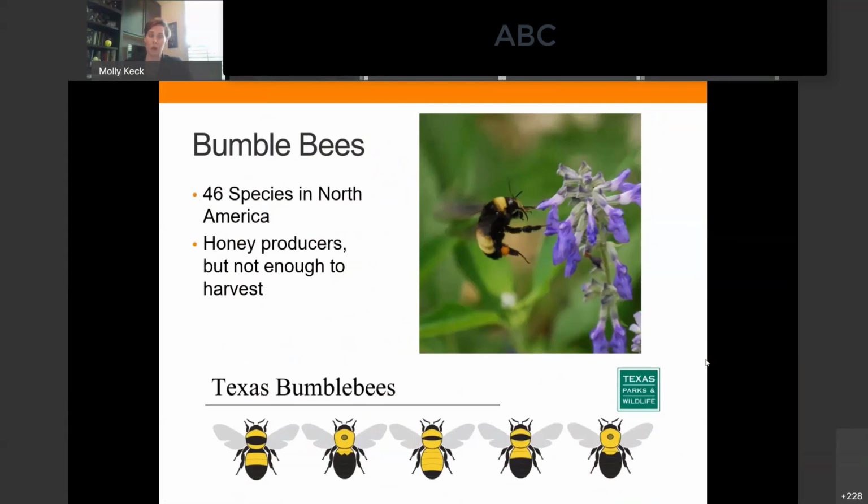Bumblebees are, by and large, I would say my favorite native bee. There's 46 species in North America, and I want to say we have 30 something of those. That could be a complete lie. Somebody might know better than I do. There is a way to identify what your bumblebee is. Texas Parks and Wildlife has a really good key that you can probably print out yourself now. I have one in my office that's like a little poster, but you can look at the markings of the striping of white and black, and that can tell you what species you have.